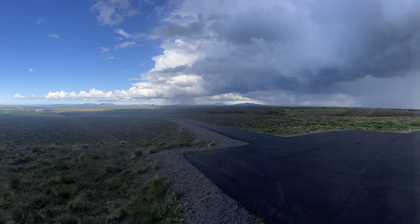After the puffins, we jumped back on the Diamond Circle and got a chance to snap this picture of a half blue sky, half cloudy, rainy day. And it seemed like it stayed that way the rest of the trip.